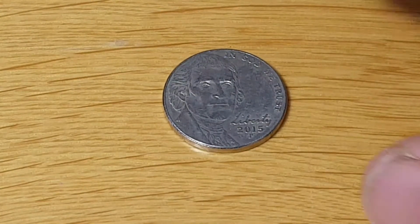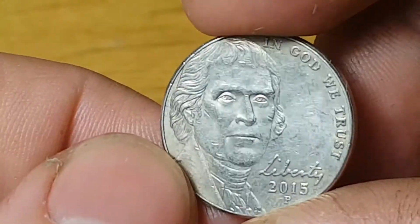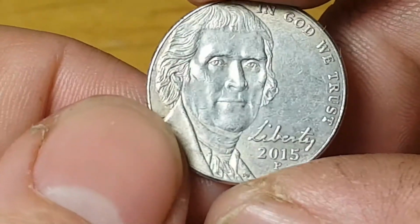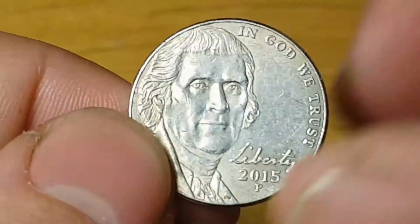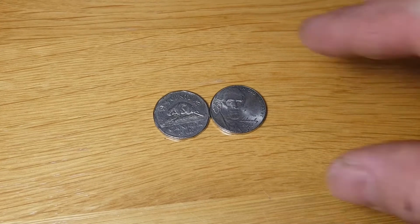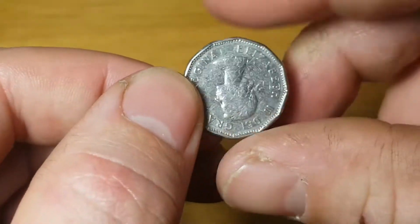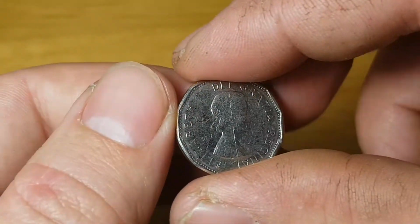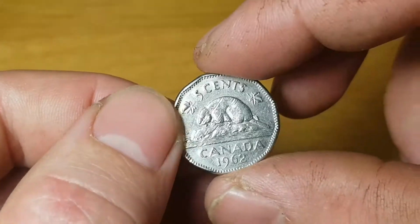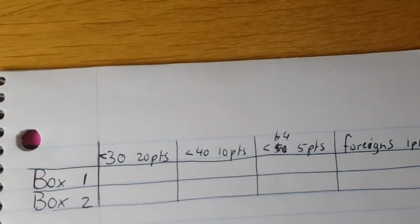Alright, so the first roll, we'll start with 1 point for a foreign, and this is a US 2015 out of Philadelphia. Roll number 2, and we've got 2 finds, and the first one is a 1962, and that's a young head. And because I like the young heads and I think they're kind of different and cool, I'm going to change the scoring a little bit.